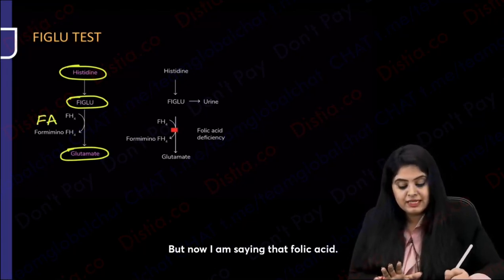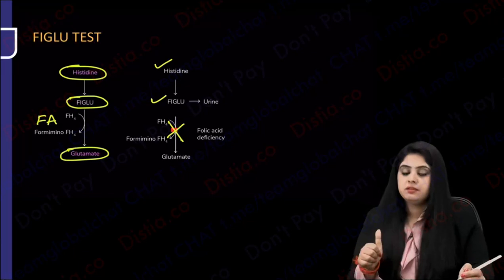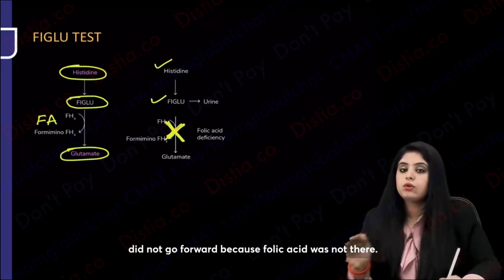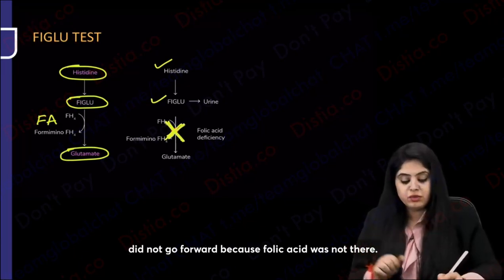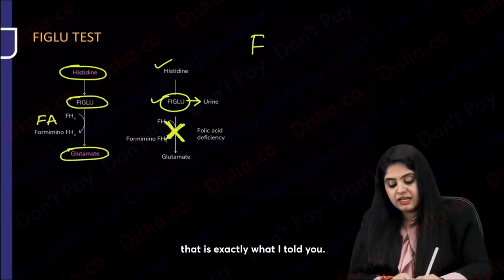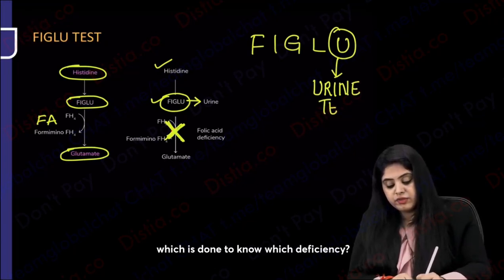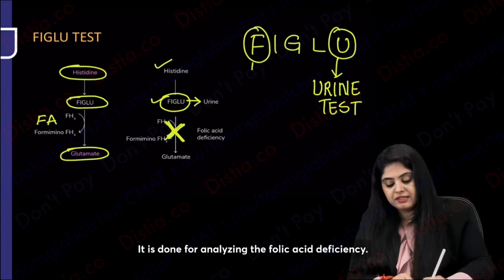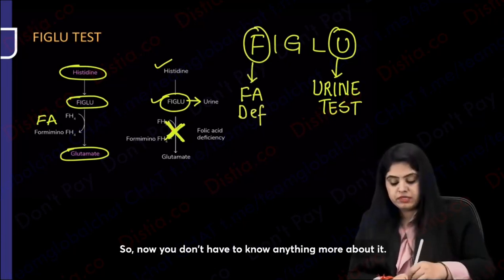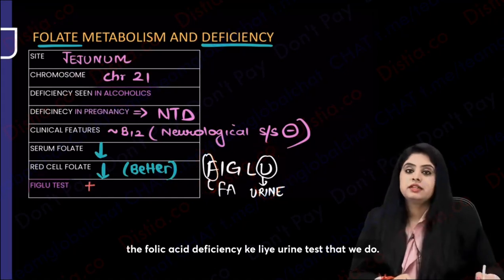But now I'm saying that folic acid toh nahi hai. Histidine se FIGLU bana, but after that the process did not go forward because folic acid was not there. Where will all this FIGLU go? The FIGLU will come out into the urine. That is exactly what I told you. What is the FIGLU test? The FIGLU test is basically a urine test which is done to analyze folic acid deficiency. So now you don't have to know anything more about it. It is nothing but a urine test that we do for folic acid deficiency.